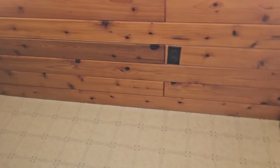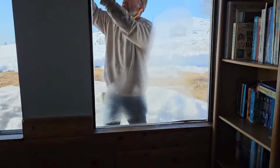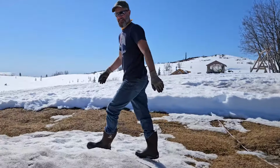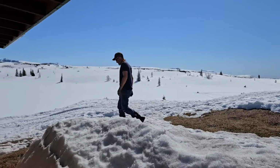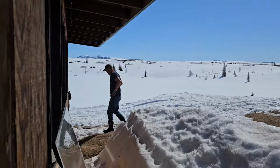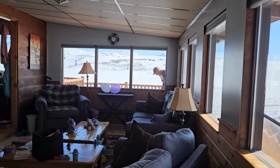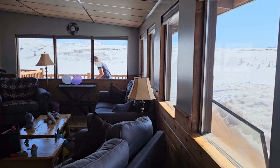Got the living room area cleaned out so he can make a mess. Starting to look like spring out here. Outside, inside. It's like a movie set around here. You go outside and then you just watch people.